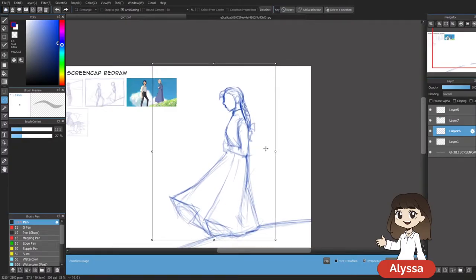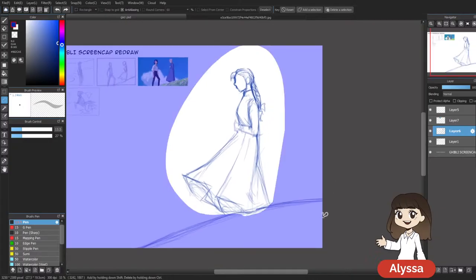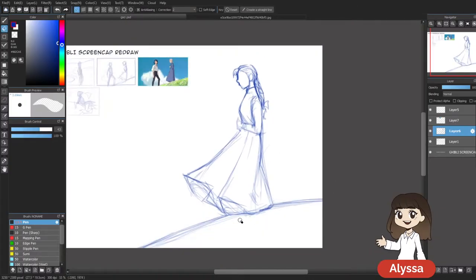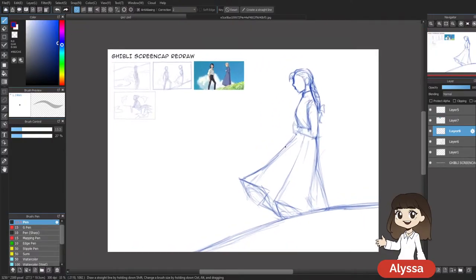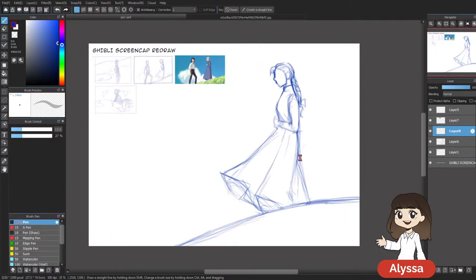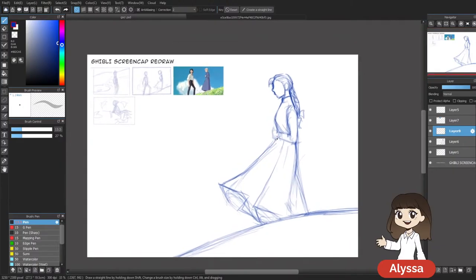So I'm just looking at the thumbnail. However, the drawing that I have compared to the reference drawing is not the exact same landscape measurement. So there will be some things that are off, but it's fine. And then I have a limited amount of time.